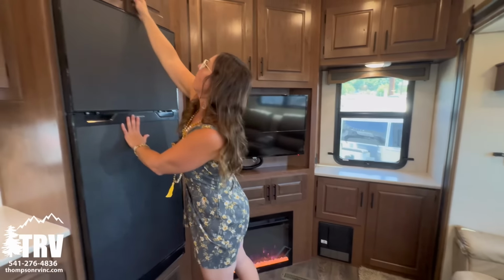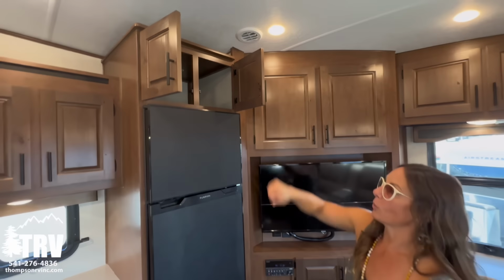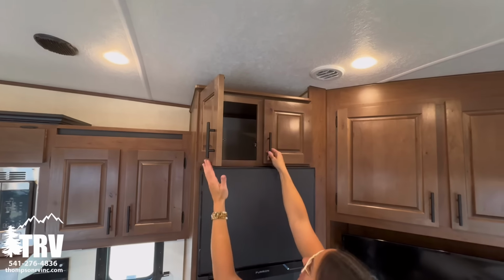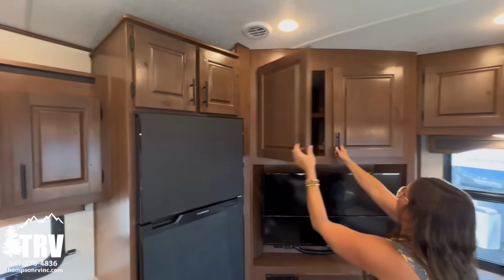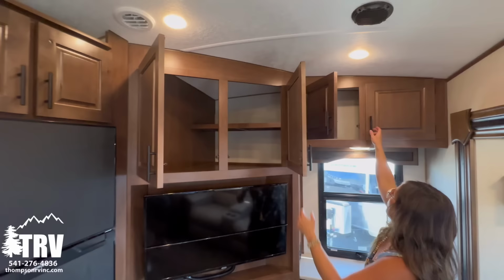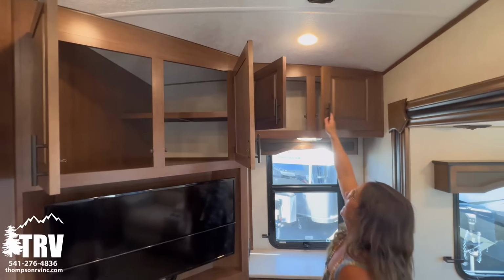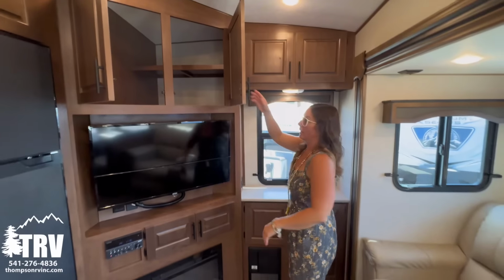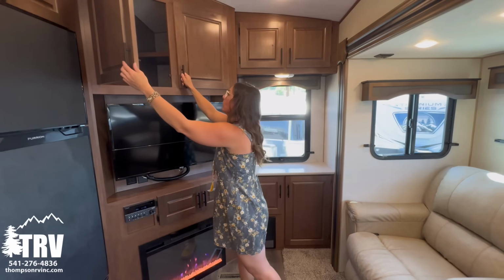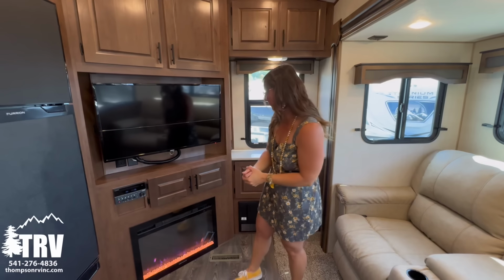Extra storage above the fridge, and it is the full depth. So there's a lot of storage up there. A little bit hard to reach. You're definitely going to want a step stool. Same with here. So as you can see, we packed a lot of stuff, a lot of board games, a lot of homeschool supplies, and some of it I had to get up to be able to reach. But it was just nice to have the flexibility to pack all of that stuff.